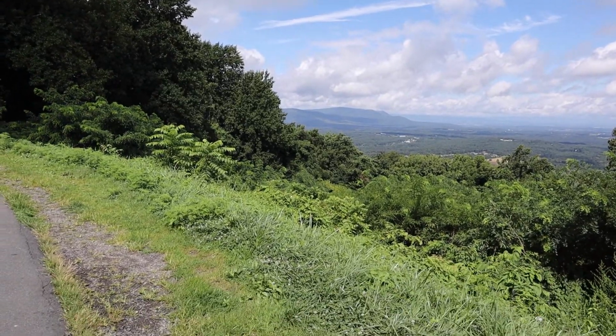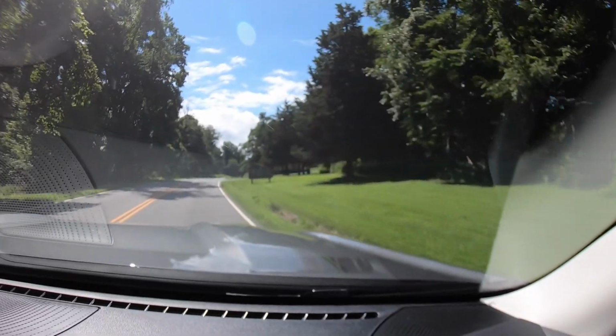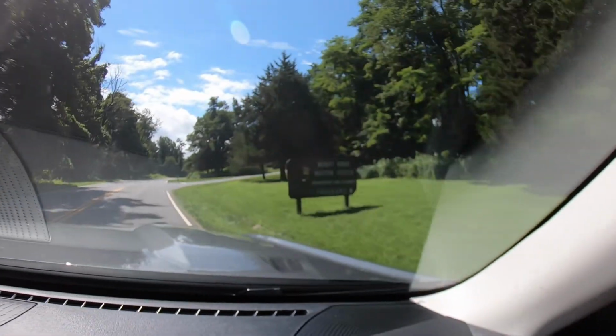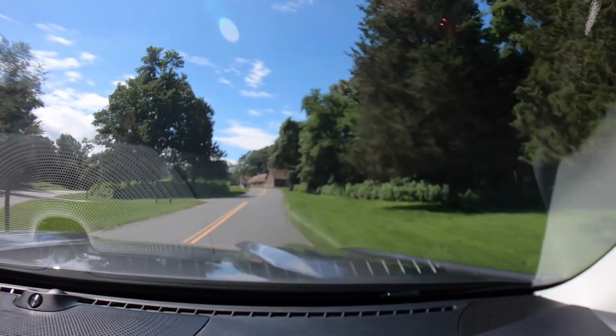Fresh air. Fresh air in my big nose. Get a picture. Dickey Ridge Visitor Center. Let's head in there, get some info about the park, try to help us plan our day.